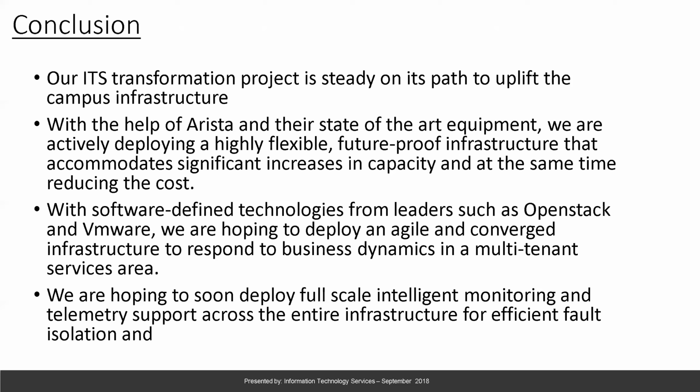Arista, their team was very supportive in all this design and in fixing any of the bugs. We had many bugs on the way, and their support is very fast and highly responsive.